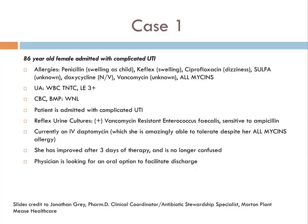Case number one, an 86-year-old female admitted with a complicated UTI. The culture was positive. It was a real UTI, with VRE sensitive to ampicillin. The patient improved on 3 days of daptomycin, and the physician is asking for an oral option to facilitate the discharge. The patient has a history of penicillin swelling as a child, and now the patient is 86 years old. What would you do?